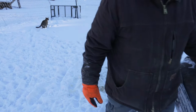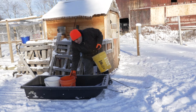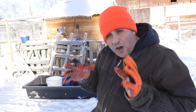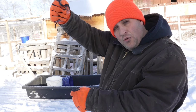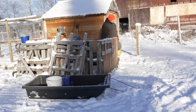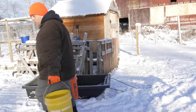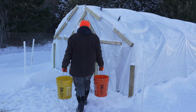Gotta get them some fresh water. So over here we have our watering station. Sometimes I use hoses, sometimes I use buckets. This waterer is a lifesaver. It's what's known as a frost-free hydrant, and it draws water up from below the frost line, and then when it's done being used, it drops the water back down. That way, even on the coldest days, I can get access to water for the animals. Plus, it makes for a good workout. Hang on, I'm coming with some fresh water, you guys.